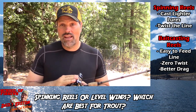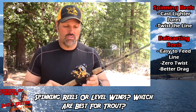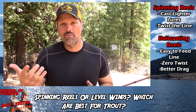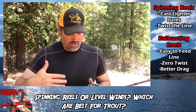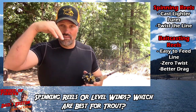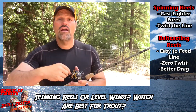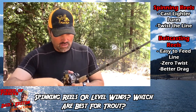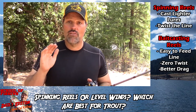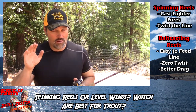But those are the main advantages of conventional reels. They also have stronger drag systems and stuff like that, but that doesn't really come into play when you're targeting trout and kokanee. So the main thing is, it's easy to let line out from a moving boat. It's easy to let line down to a downrigger. And when you're fighting a fish, you can keep on just cranking the handle the whole time with no negative ramifications. Now keep that thought in mind.